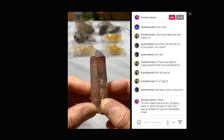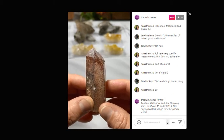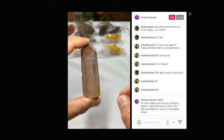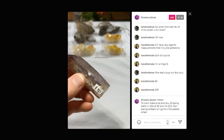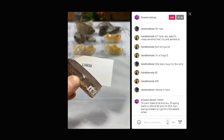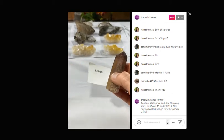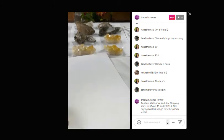So here's the single. This is the only single that I have. It is like, I don't know, 3 inches, 2.5 inches. And this one is $80. Here's the SKU, 939. These are from 2003 from Madagascar. Fire quartz, also called harlequin. All right, Hannah, I got it for you.